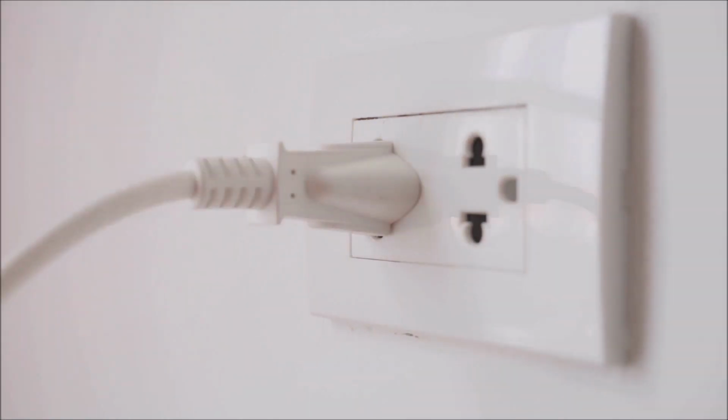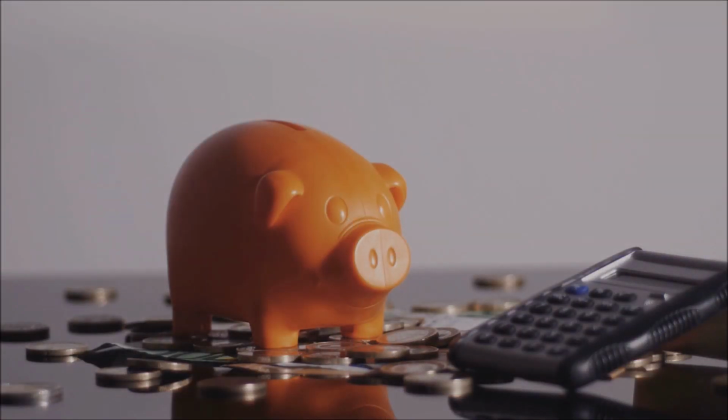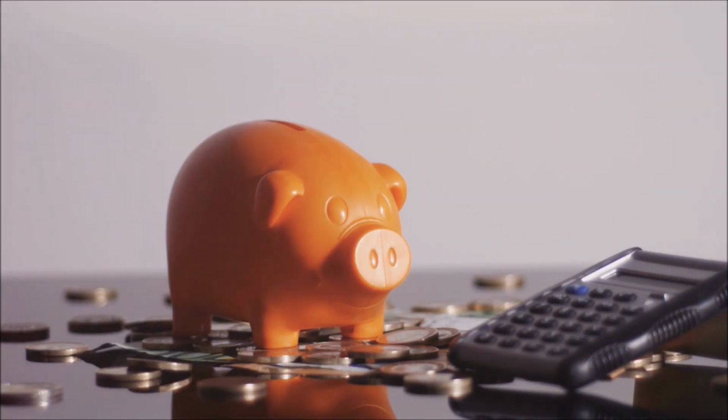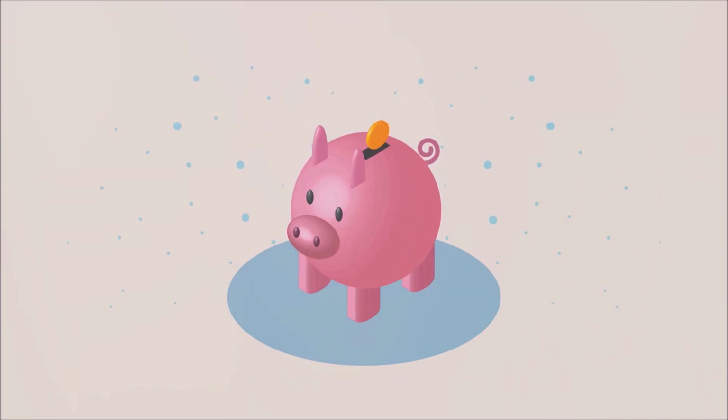Now that we've got the basics, it's time to create your own budget. Creating a budget might seem daunting, but it's easier than you think. To start, you need to assess your income. That's not just your salary, but any additional cash flow you may have. This could be from side hustles, investments, rental income, or even that money tucked away in some birthday cards.